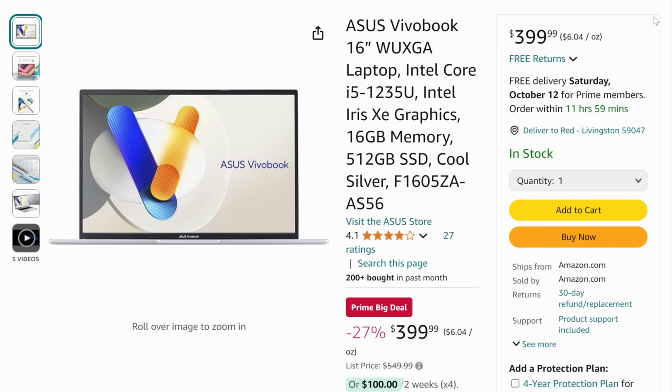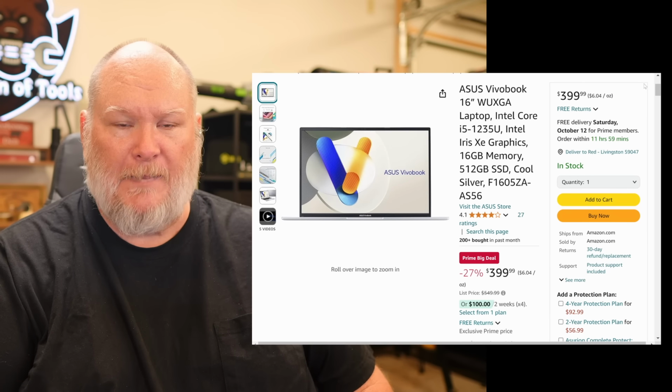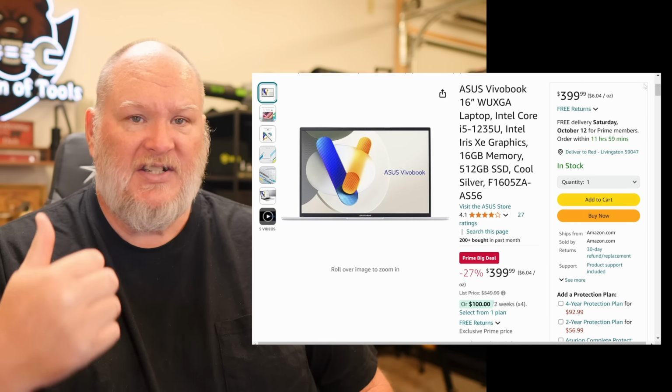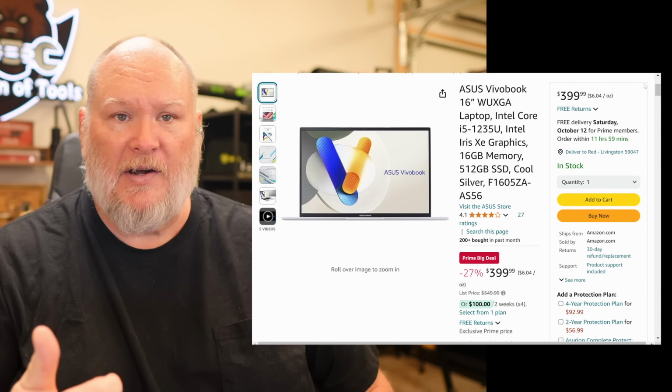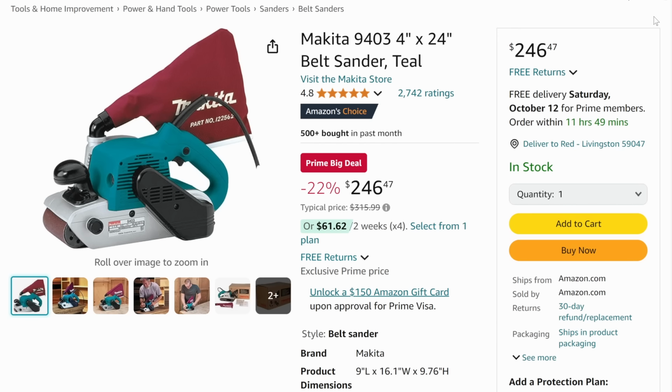This thing is normally $550. It's not a gaming laptop. It's not a video editing laptop. It is a 16-inch screen with a long battery kind of laptop. Great deal at $400.